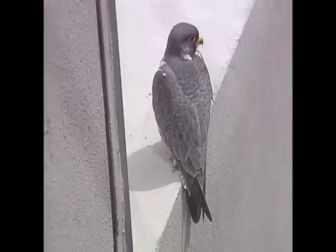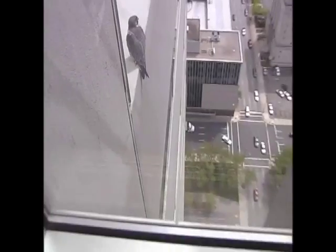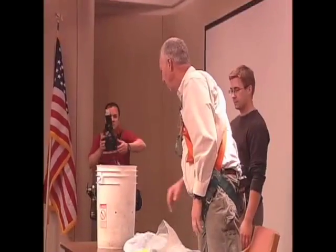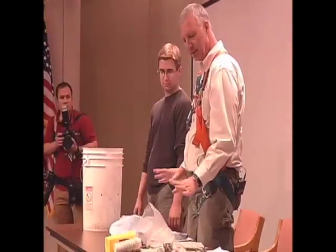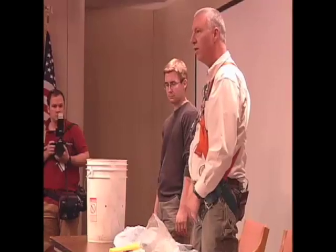Probably the best picture you're going to get of an adult. He's right on the ledge there. He's been screeching, as he has. So we're going to grab one of the birds out of the box, put the bands on, take a little blood sample, and then get the other one.